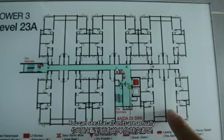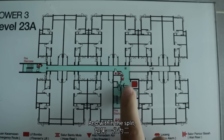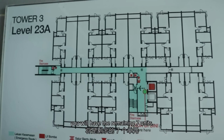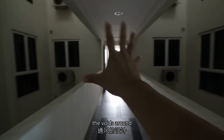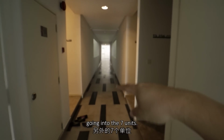You can see that all units are actually having the same configuration. And within the split, one side here, I think this will be a more private one, 4 units only. On this side, you will have the remaining 7 units. So walking around the corridor, the width is 1.55 and you can see the voids around. Then on the other side, this will be the one going into the 7 units.